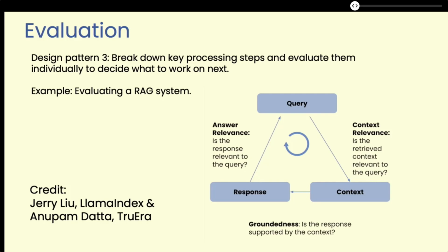And so Jerry and Anupam have talked about how to measure answer relevance, which is how good the response is to the query, as well as context relevance, which measures how good the retrieved documents are to the query, as well as groundedness, which measures how well the response you generate is grounded in the retrieved text. And then by using an LLM to look at all of these and assign scores to answer relevance, context relevance, and groundedness, it really breaks down the steps of the RAG system to tell you what part of it is underperforming, and this increases debuggability.